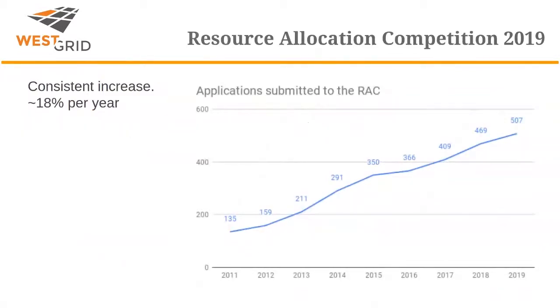Here is the RAC history. There's on the right-hand side the 507 this year, and you can see the increase as we're going along, sort of 18%, 15% as we go up per year, and pretty consistent linear increase. And I think we're all pretty much aware of that computing, in particular big computing, is becoming much more a commodity item for research projects. Even sometimes the weirdest little research projects have got a machine learning component and are just getting well beyond what a laptop or desktop can provide. So I don't expect to see this level off at all. I think it's going to keep going, and we'll just see more and more requests for big compute.